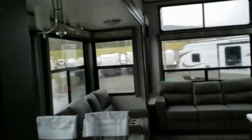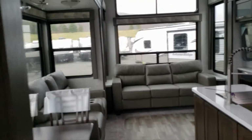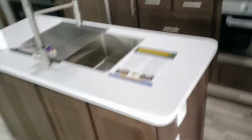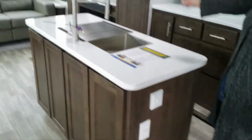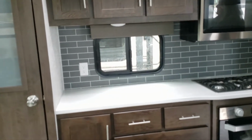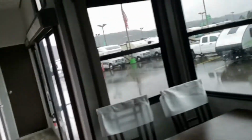Stainless steel. Ain't that something? Look at this. Stainless steel. Look at the living room. Look at the kitchen. Look at the living area. Look at the kitchen. Look, and a center island. And this slides out or slides in. These two are slides. Are they out already? They're out. Okay, they're already out.